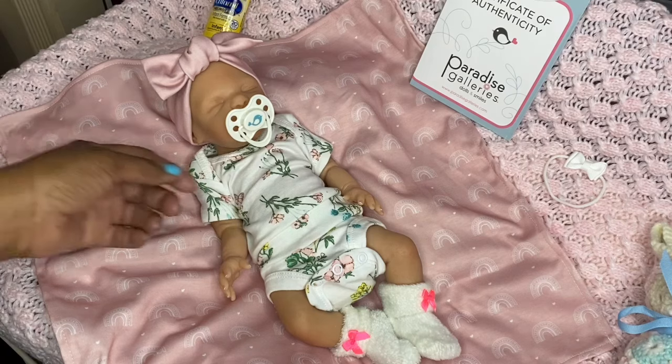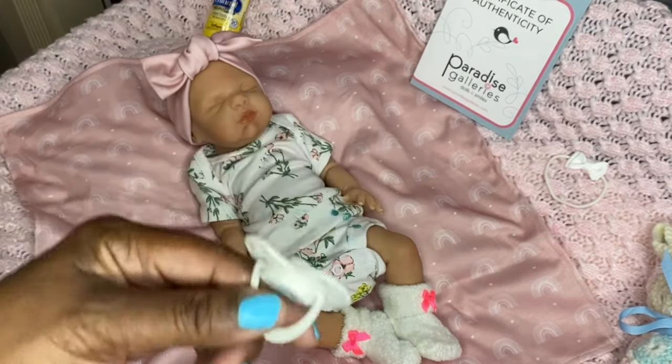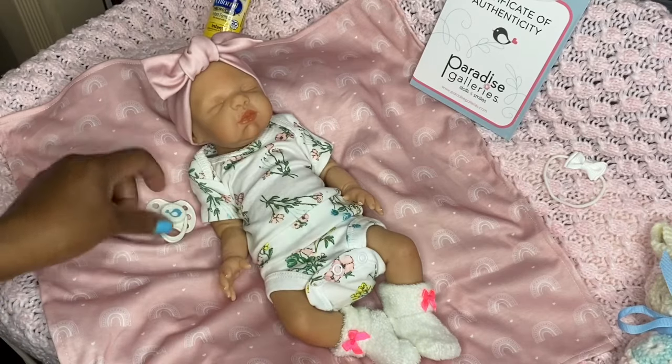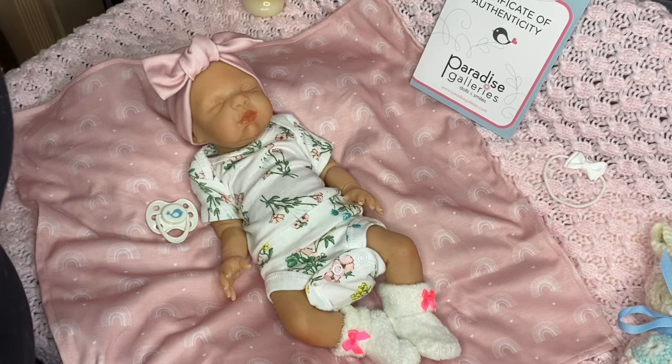So that's how she looks with this passy. This is not the one that came with her though. This is the one I ordered from Paradise Galleries in this little pacifier set that they have on their site.